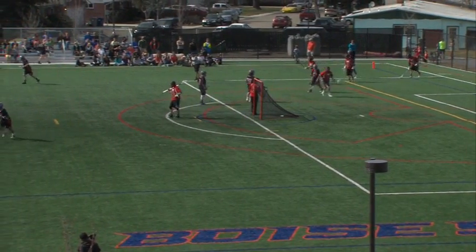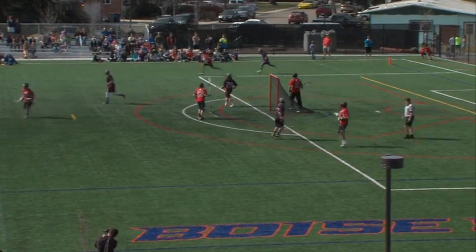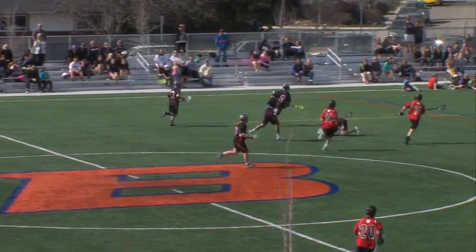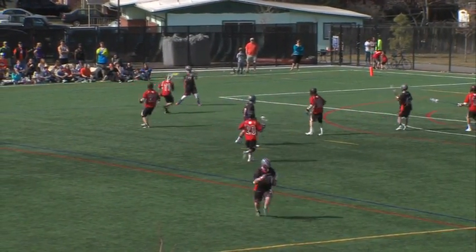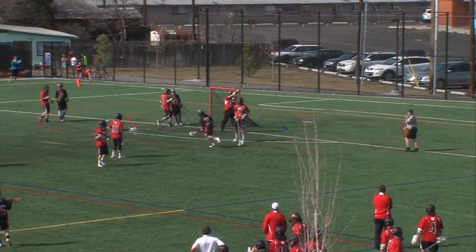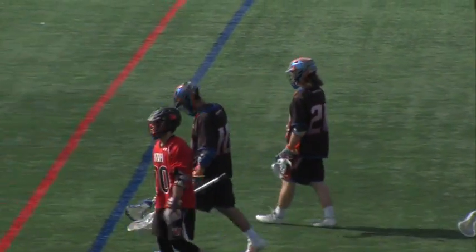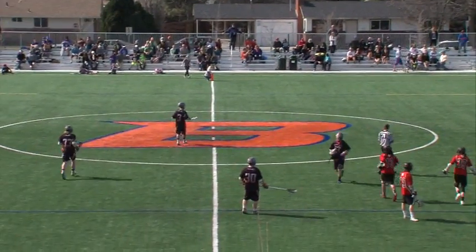27 and a half seconds left to play in the game. 24-2 as we've got the clock rolling down. Utah trying to move it across the middle of the field, but they're going to lose possession, and Boise State's going to regain in the last 10 seconds. 10, 9, 8, 7, 6, 5, 4, 3, 2, and that's a goal with 2.2 left to go in the game. 25-2, everyone. That's going to be the final score of this game right after the face-off.